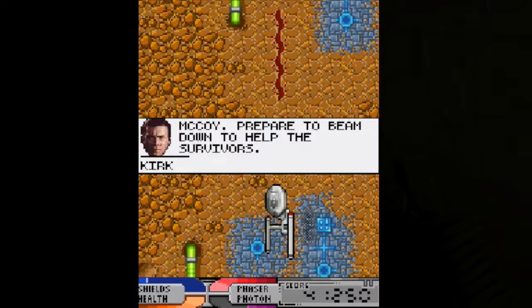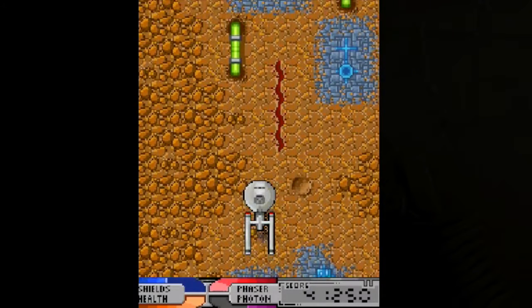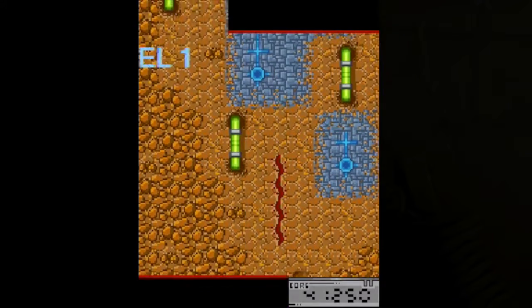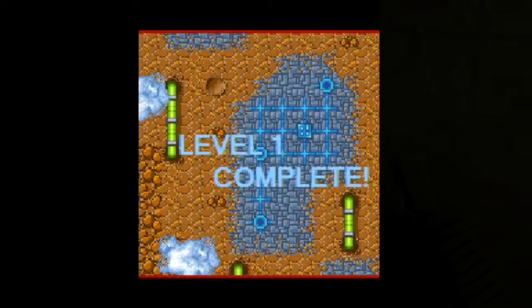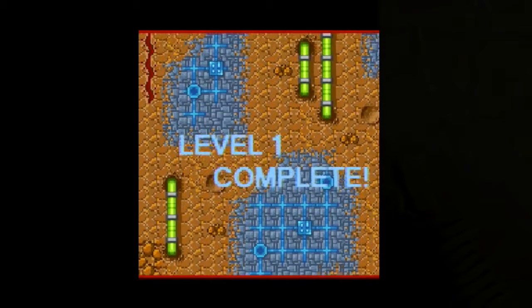Here's the end of the first level, McCoy beaming down. But that's really it. You have left, right, you have up and down. If you use your 7 and 9 keys, you can kind of go at an angle and all that stuff. But 5 shoots your phasers, and I believe on this one, the 3 key shoots the photon torpedo.